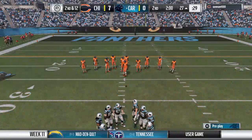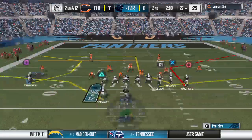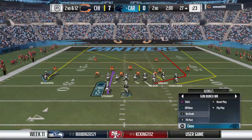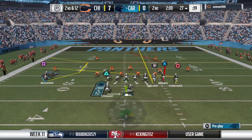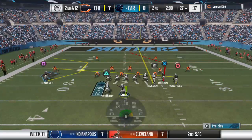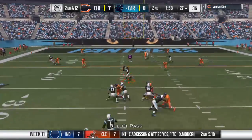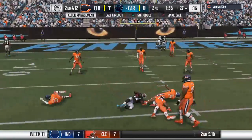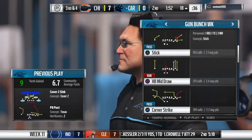And here comes play number 6 on this drive. They'll try the air now with Newton. Funches with a catch over the middle. And they'll get 9 there as that sets him up better for 3rd down.